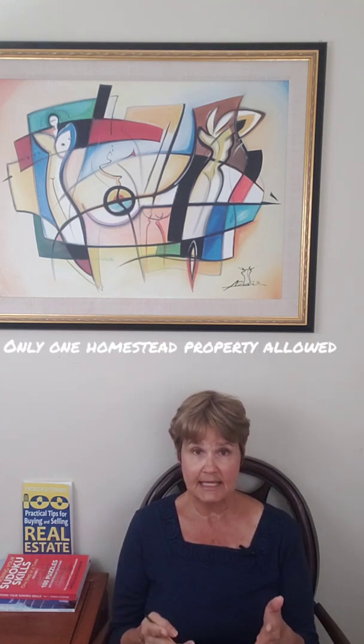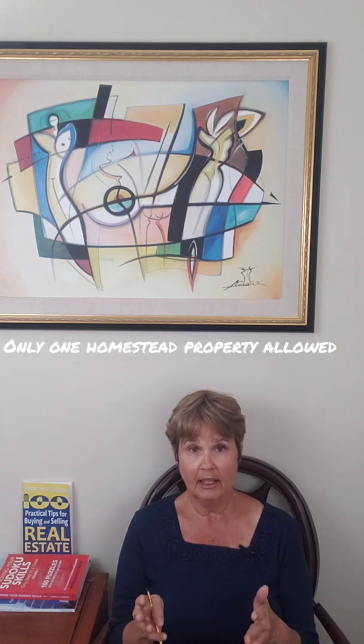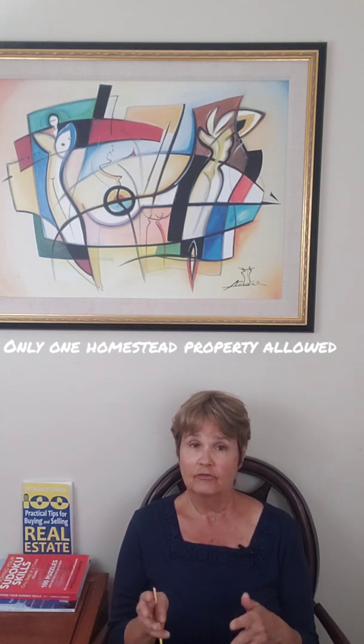Just before I forget about it, you can only homestead one property anywhere in the world. So even if you own foreign country property and they have the equivalent of homesteading there, you cannot homestead here in Florida. They have investigators checking this stuff out all the time.